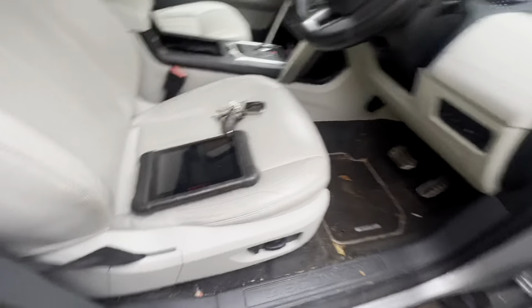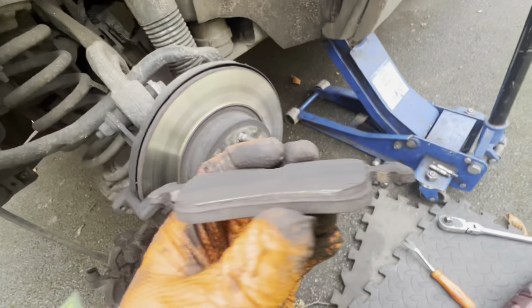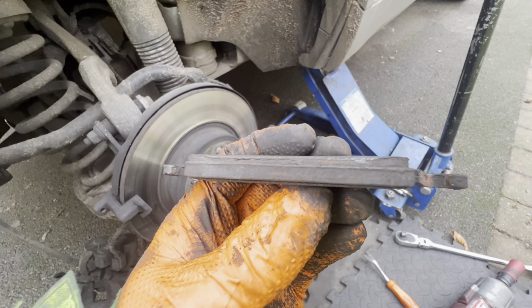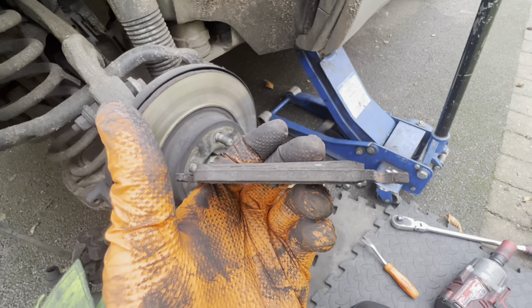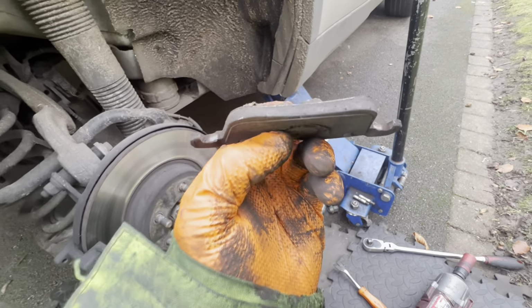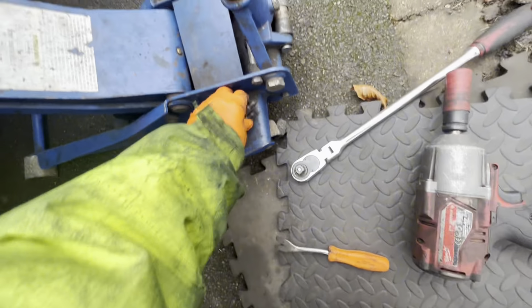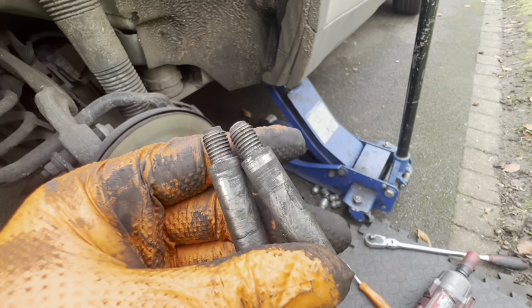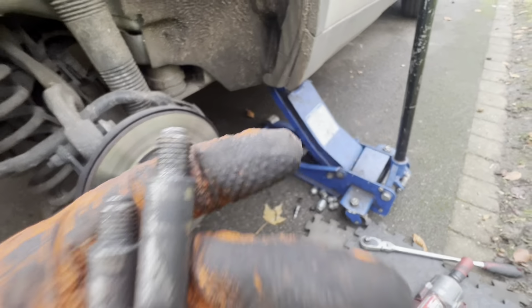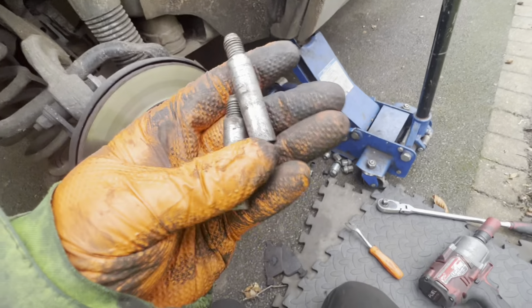I'm going to take these off now, so just putting the electric handbrake into service mode. So on initial inspection, you can see this pad is worn down this side a bit more. This one's also a bit worn down on one side, which to me would suggest these pins, I mean, they're fairly dirty. They're all cleaned up, obviously, when I did them.